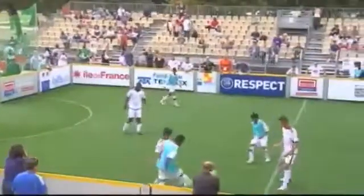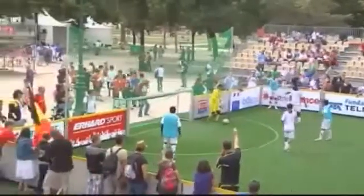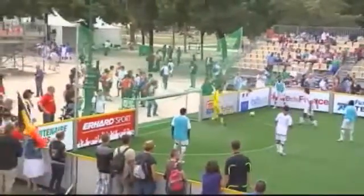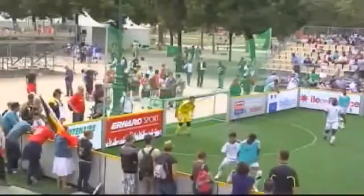Almost losing the ball there. So I was saying the referee, in case you haven't noticed, is the referee from the 1998 World Cup that showed a red card to Mr. David Beckham. Helping out here at the Homeless World Cup, so that's great to see.